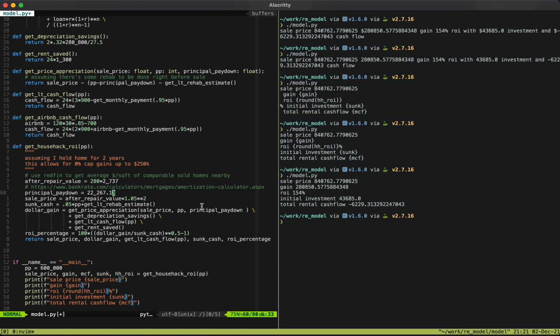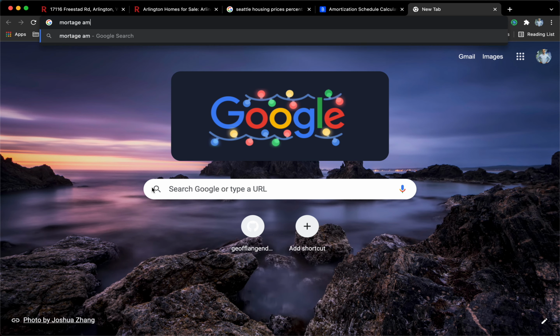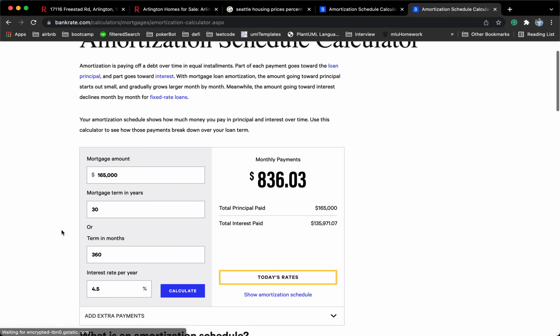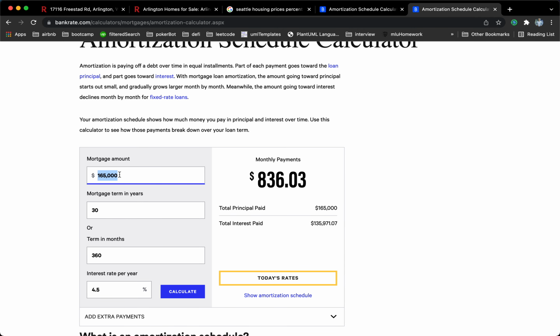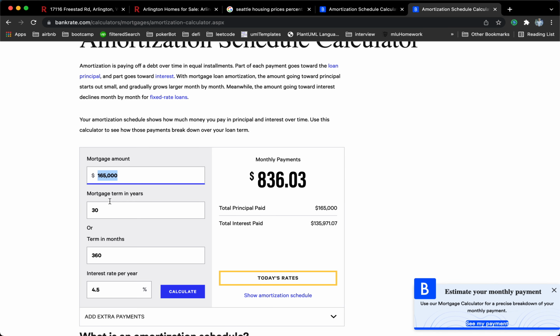Our principal pay down. So we can just search mortgage amortization table and just click the first link. And so our loan amount is going to be 95% of the purchase price.